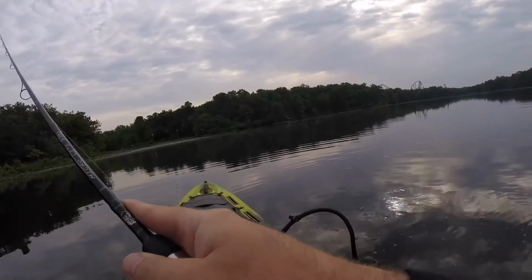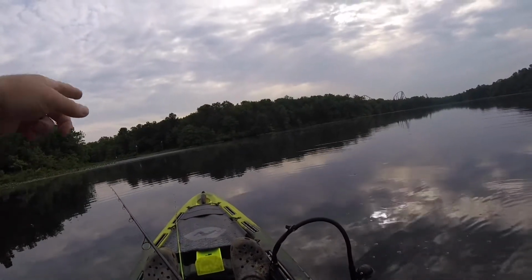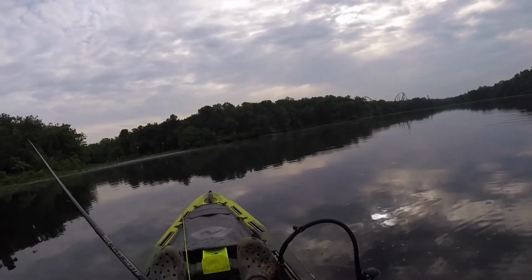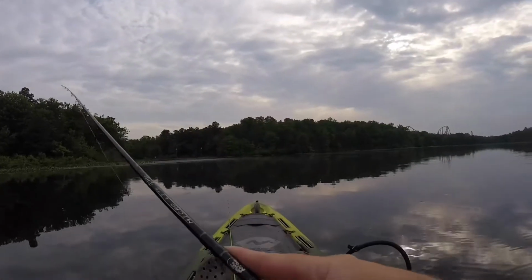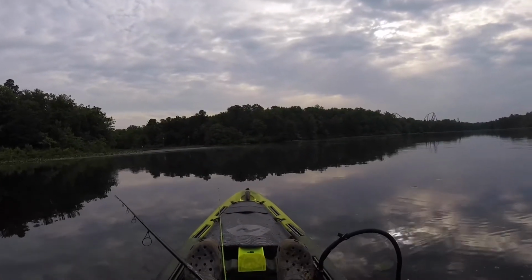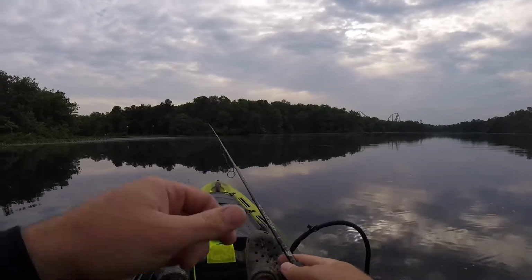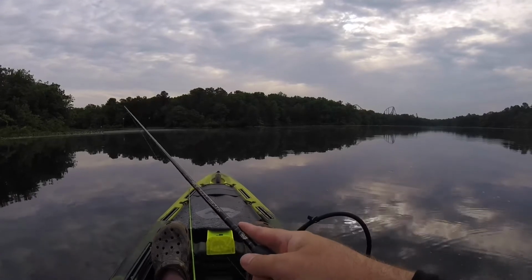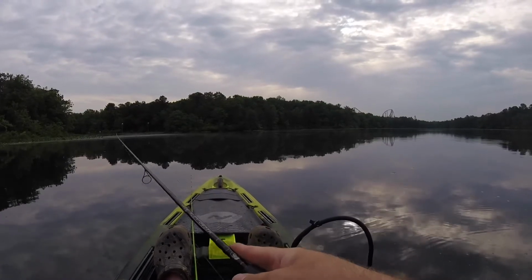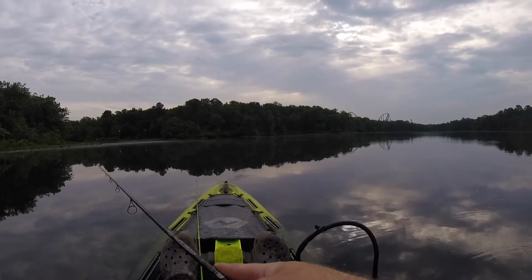Just right here on this point. This point comes out a ways, so it's about right where I threw it. I don't know if you could see it on the camera or not, but right where I just threw it is kind of right where it starts dropping off. And then it gets deeper right out that way, and there's a little hole right here. A lot of times they sit right in this little hole, more in the colder weather, but it's because it's been so rainy all weekend.